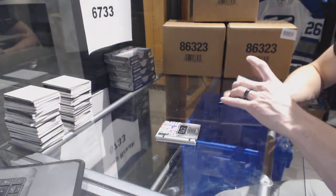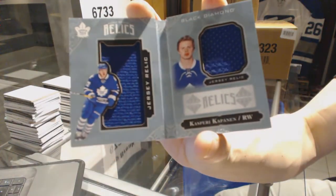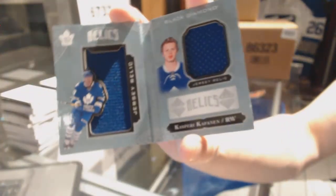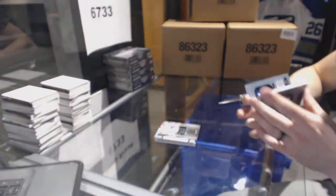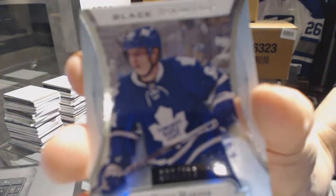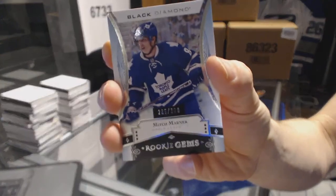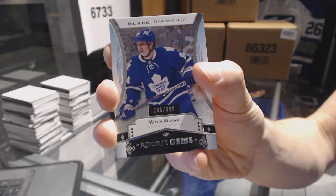We've got a Rookie Booklet Relics dual jersey, number 299 for the Toronto Maple Leafs, Kasperi Kapanen. Kasperi Kapanen out of 299 for the Leafs. And we've got a Rookie Gems, number 399 for the Toronto Maple Leafs, Mitch Marner. Rookie Gems out of 399 for the Leafs, Mitch Marner.